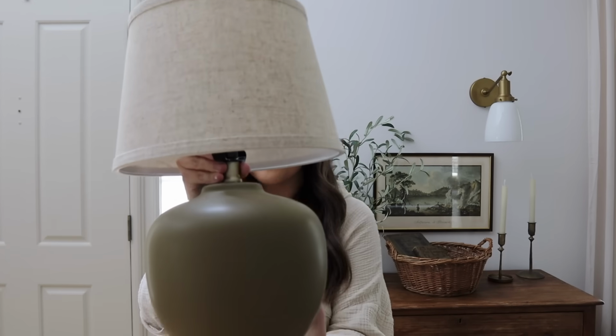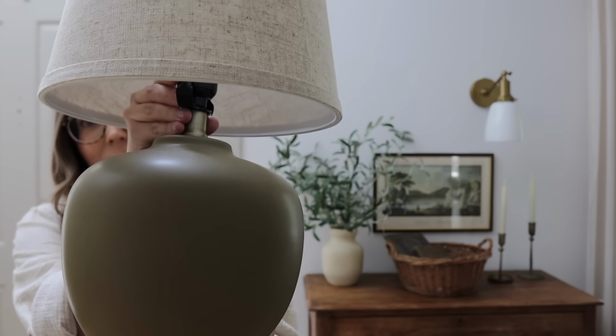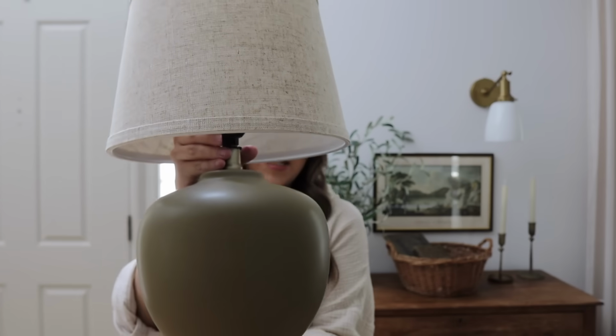The last item that I grabbed for the kitchen is this cutie little lamp from Target. So this one actually came in 2 pieces. So I went ahead and just picked out a little lampshade that I thought would look nice in our home. I didn't want to do anything stark white just because we're cooking in the kitchen. Something might splatter, you never know.